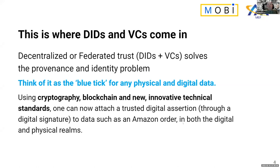So this is really where decentralized identifiers, DIDs, and verifiable credentials, VCs, come in. This decentralized or federated trust solves the provenance and identity problem because it now becomes portable and interoperable. So think of DIDs and VCs as the blue tick for physical and digital data. Using cryptography, blockchain, and new innovative technical standards, one can now attach a trusted digital assertion through a digital signature to data such as an Amazon order in both the digital and physical realms. So I could actually turn that email receipt into something that is both trusted, portable, and interoperable.